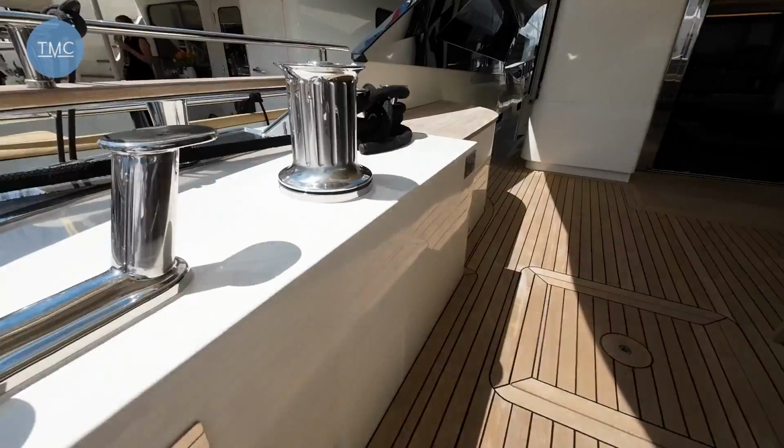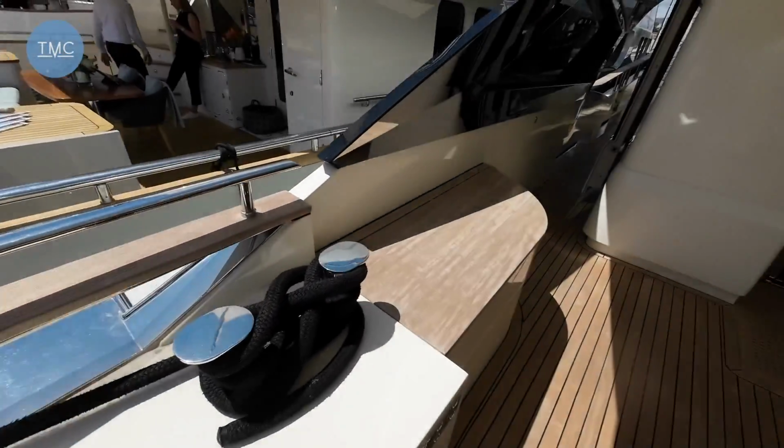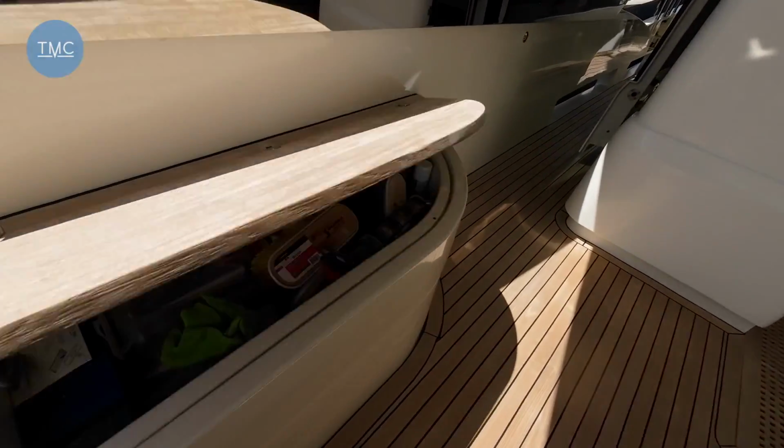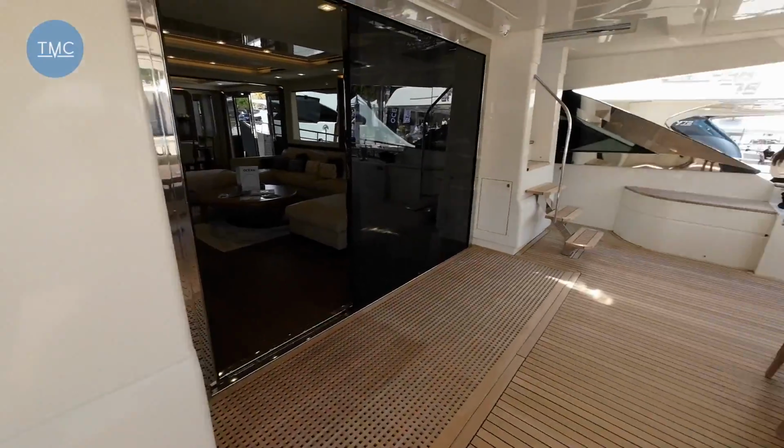What I love about these big boats is everything's on a grand scale. All your cleats and your motors and all that kind of stuff. Even your storage area is the size of a cabin on the smaller stuff. But we'll pan around here.